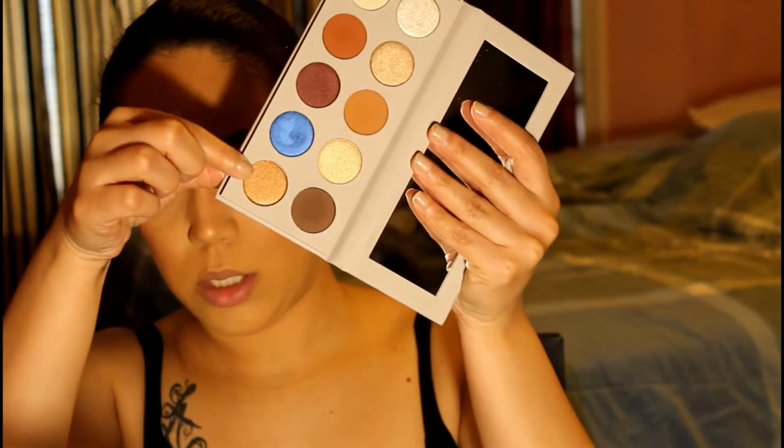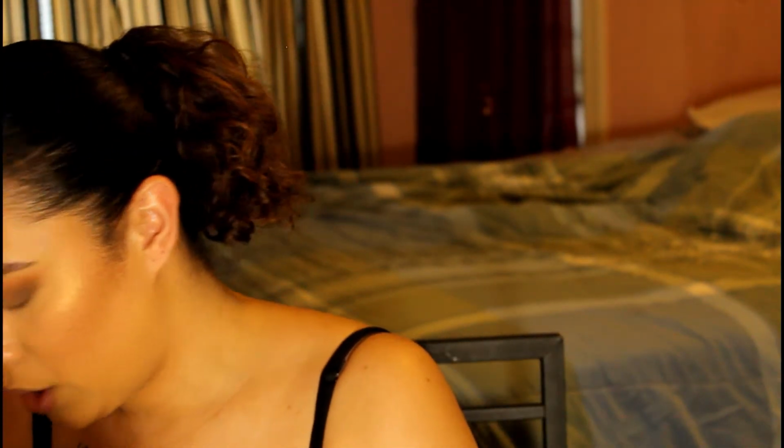Definitely have. And you know what? I'm gonna go in with this bronzy shade, and I'm gonna put that on the lid, and I'm just gonna show you guys how when you put it on with a brush, maybe this one may be different from the blue.